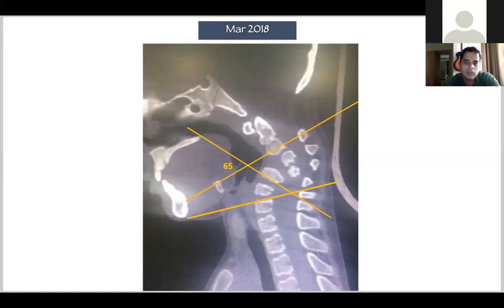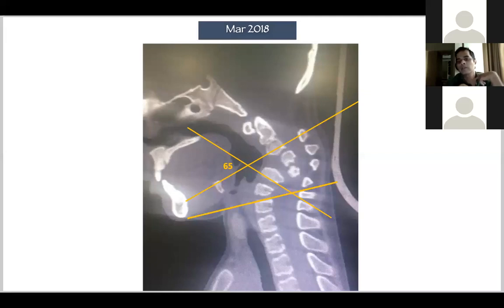Now, this is a very challenging case to operate, especially as kyphosis is much more difficult than scoliosis. And one of the issues, if you see a transverse line at the level of the chin, the deformity is present above the level of the chin. For approaching the deformity, we usually go through the anterior approach in the neck, but to approach this spine, which was above the level of the chin, was extremely difficult. We would have required a special approach by resecting the mandible and all.